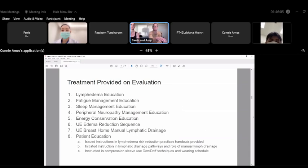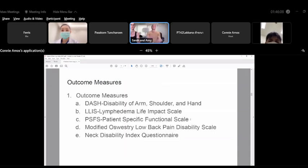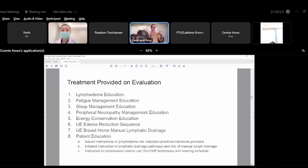Sometimes if it's a Patient-Specific Functional Scale and they want to get better at mountain biking or something, they might not see as much of an impact in those first 6 sessions; maybe by 12 sessions they're getting back to what they used to do. So then in the treatment part of our note, all of this is again a drop-down menu, so it's really quick to do documentation.